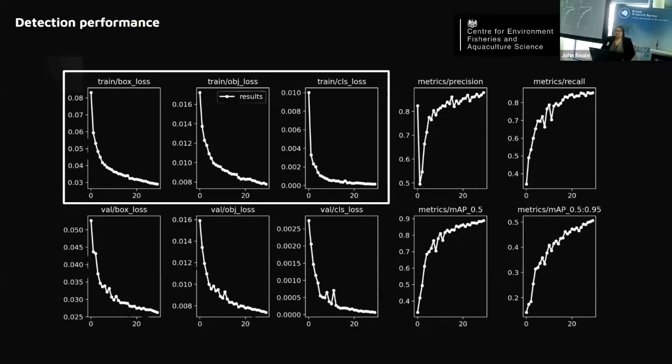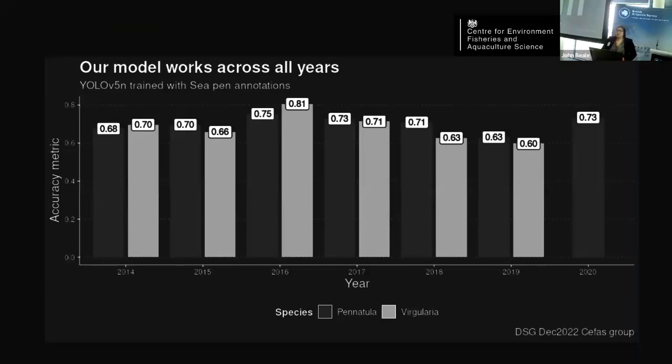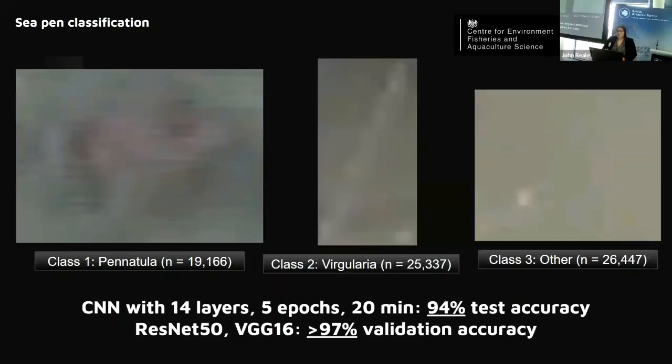So here we have some detection results. As you can see, for the training set and validation set, our loss is going down, and our mean average precision metrics are going up. These are good results. The accuracy for different years is different because it depends on what kind of raw data we have. Finally, I wanted to show you how difficult the problem is. This is what you see from the human eye. It's very difficult to understand what is happening. This is our classification model, where we have class one as Pennatula, second is Virgularia, and the third as the background. And it's very difficult.